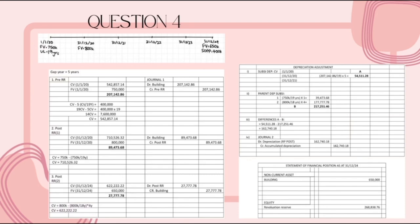To find the PRR, we need to minus CV with FB, but the CV isn't given, so we will need to calculate it. The formula for the CV is CV minus 5, which is the gap year, times CV divided by the year of the useful life, which is 19 years. And we will use the amount of the building in the SOFP, which is 400,000. Next, the equation will be 19 CV minus 5 CV equals 400,000 times 19. And after that, 14 CV equals 7.6 million.